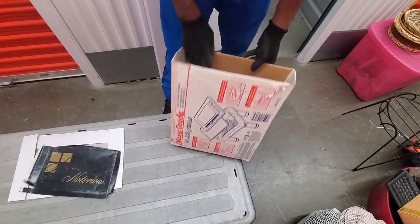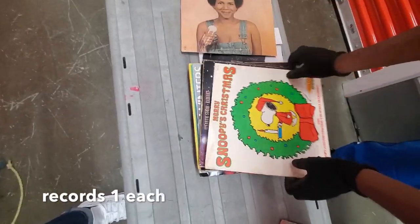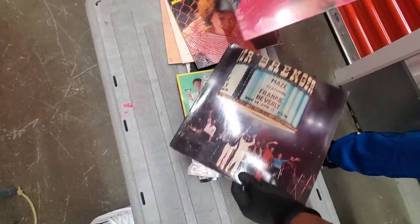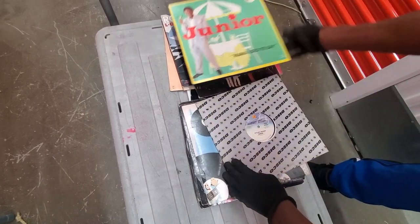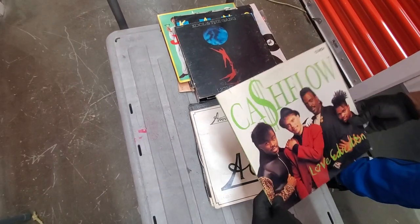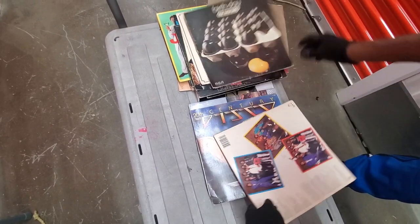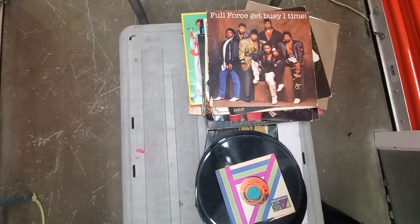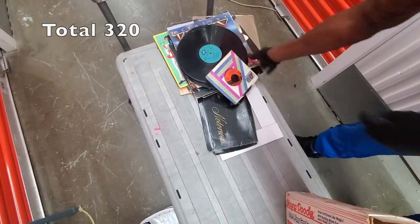Some records in here. People love these records. Snoopy's Christmas, Atlantic Stars, Luther, Frankie Beverly and Maze. Let me see, Junior. Cool in the Game. Let me see, Average White Band. I didn't know too many of these. Oh, Full Force. That's funny. Full Force. Remember they was the one at the house party? Oh, nice little records.